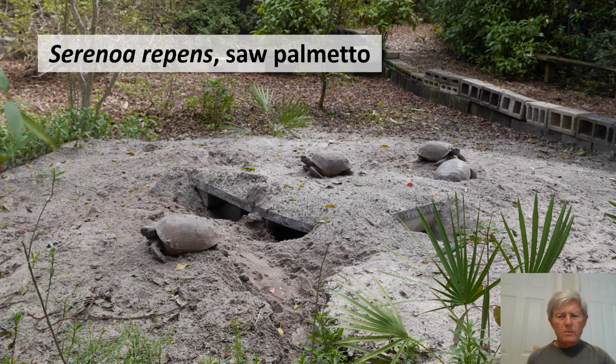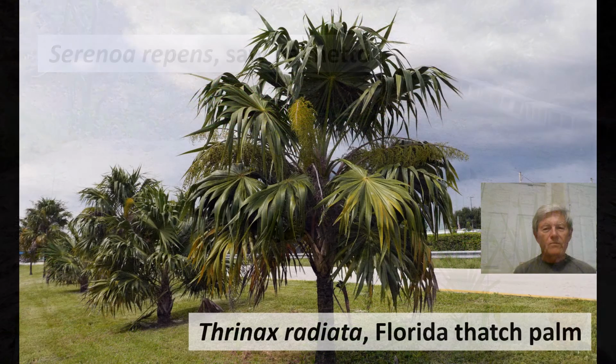Here is a saw palmetto in the foreground near some gopher tortoises. This is at the Miami-Dade College Kendall campus environmental center.